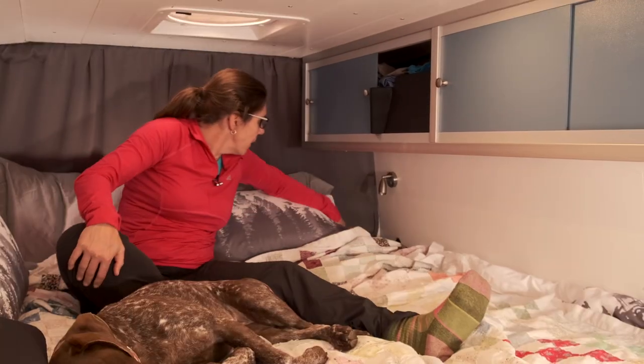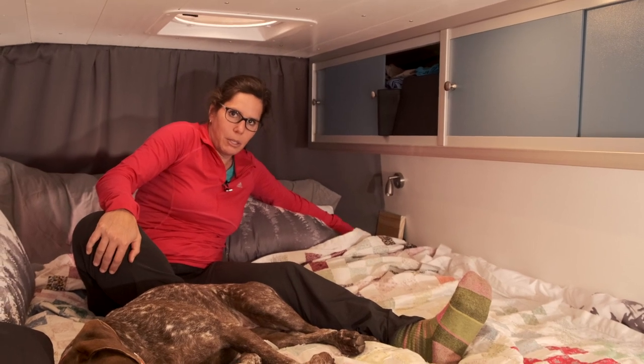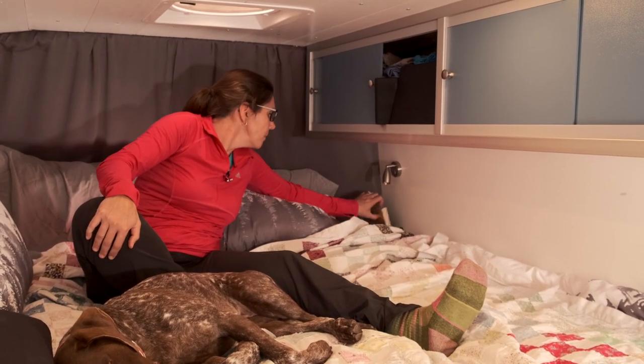And then something else that I forgot is our laundry chute that's all the way here in the back that is attached to a laundry bag so we can drop our clothes down into the garage.